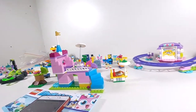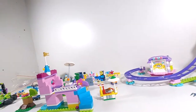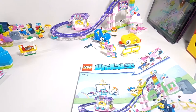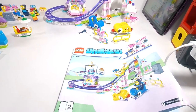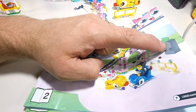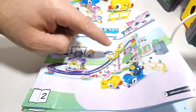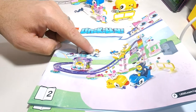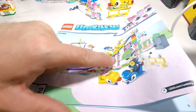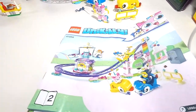So we're having a look at this set, and so basically what we've come across is, let's start off with set 41456, which is this roller coaster. So on the front page, we are missing this guy here, we are missing this top section here, and we are missing a couple pieces off the cards, and we're missing this little grey brick in here.